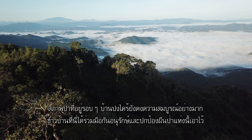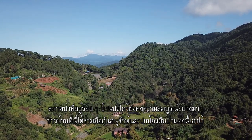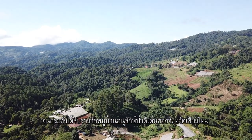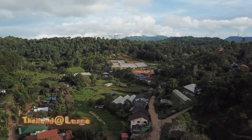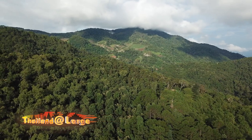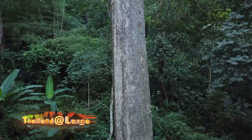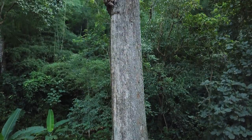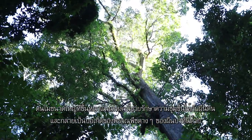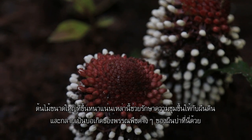The forest that surrounds Ban Pong Khrai is still in perfect condition. The villagers here collaborated in conserving and protecting this forest, which is why they won the award for Chiang Mai's Outstanding Conservation Village. The large trees that shoot up into a dense forest help provide soil with moisture-holding capacity, becoming the source of various plants in the forest as well.